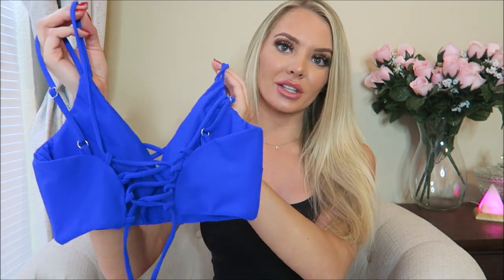Next, I have this gorgeous cobalt blue. I love the color of this one, and the style is kind of unique. It looks like more of a long line swimsuit, but it's so pretty with details, double strap, and the back is also lace up. The bottoms are super minimal, but they're so flattering and super, super soft. That's what I love, is that all these swimsuits are such good quality. They're always so soft, and that's just so important to me. If it's a horrible material, just forget about it.